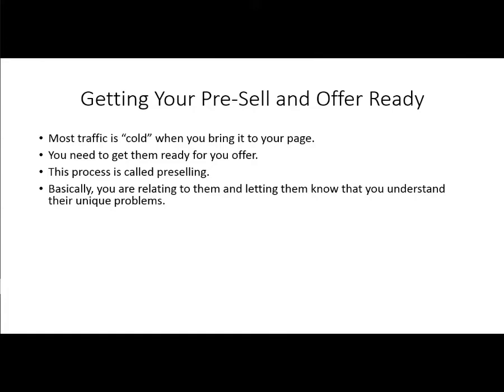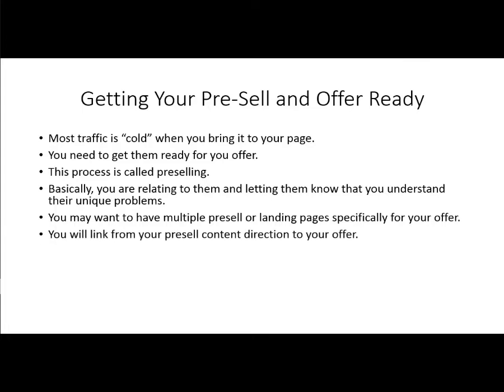Now, the thing when you do this is you're going to probably want to have multiple pre-sale or landing pages. However your traffic is coming to you, however you're attracting them, if you're going to attract them through an ad that talks to them about a specific problem, you're going to want to design a landing page that relates to that problem. You're going to bring them to your page based on a goal they're trying to accomplish. You want to make sure that landing page relates to that specific goal. Now, when you do that, you are going to link from the landing page to the actual offer.